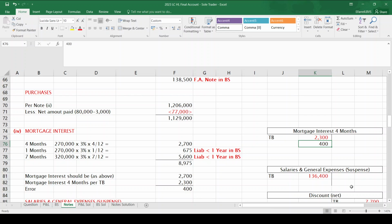And then whatever side the 400 is, it's going to go on the opposite side of suspense. If I work this out for the first 4 months and it should have been, let's say, 2,000, then to get this to 2,000, I put 300 here to bring it back down to 2,000, and the 300 will go on the opposite side of suspense. And that's the first part of the note done.